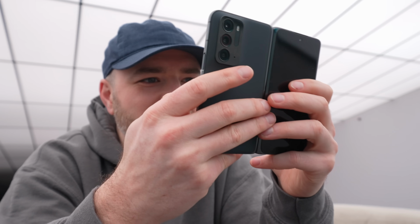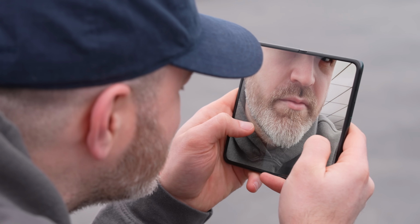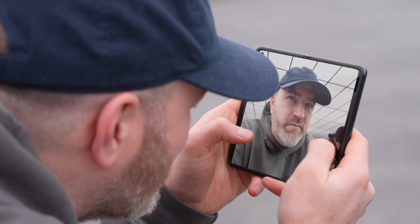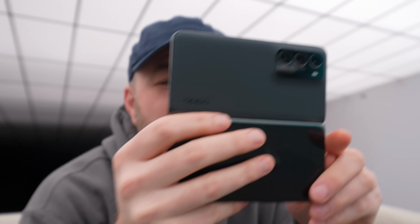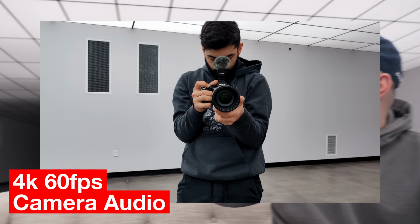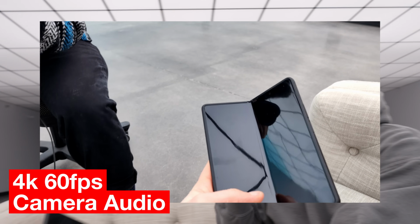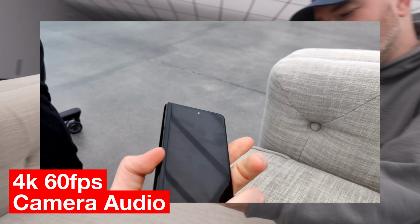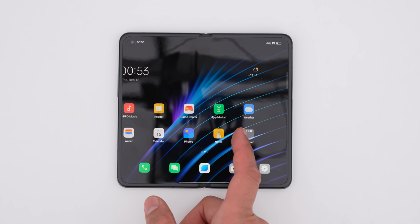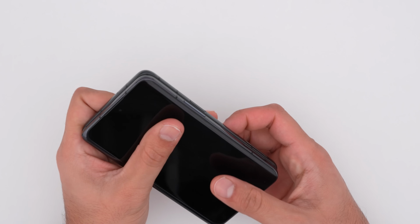On this display, we can actually see the image better too. I don't think it's as good as the exterior selfie camera. It's still good, still fine. And here's 4K, 60 frames, even more smoothness to it, 30, 60. How about we fold the other one in 60? There you go. Cool. Inner display is 7.1 inches and the outer display is 5.49.